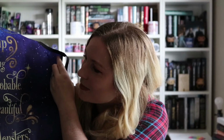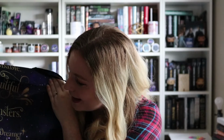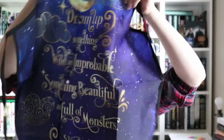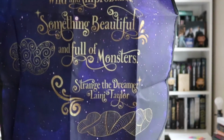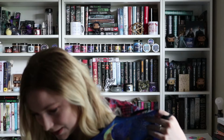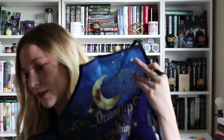It says, dream up something wild and improbable, something beautiful and full of monsters. This is from Strange the Dreamer by Laini Taylor. That is so awesome. I have no idea if I can get this all to show. It is beautiful. A beautiful apron. I am so excited for this. I don't have any aprons. This was made, let me see, Dreamer Apron, designed by Literary Life Co.